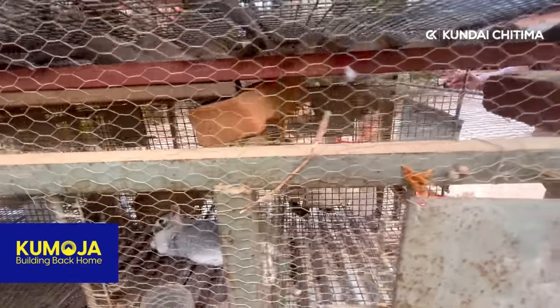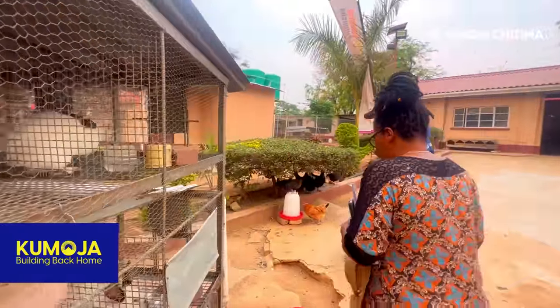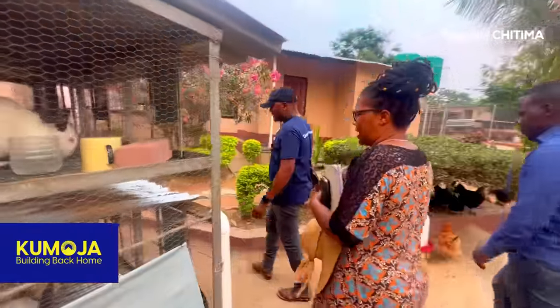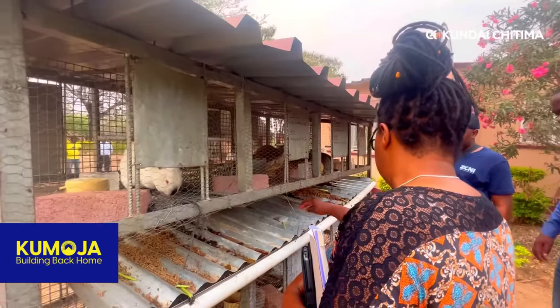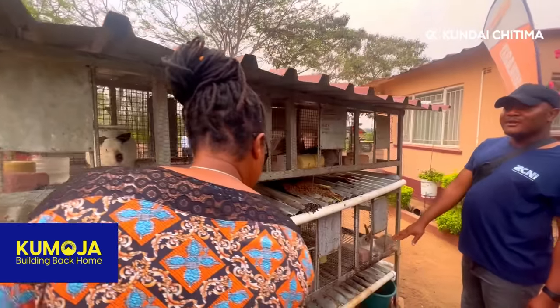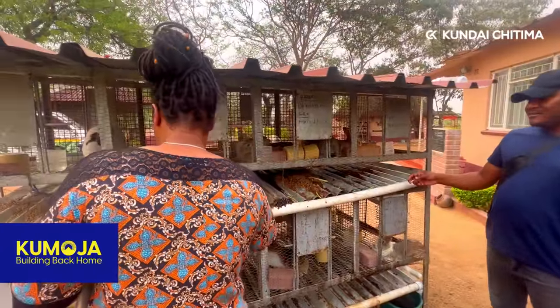We also have 25 amounts of urine. Harvesting of urine, that's the most important. So what happens here is my chickens. I can't get anything green. But the idea is to eat. As you can see.